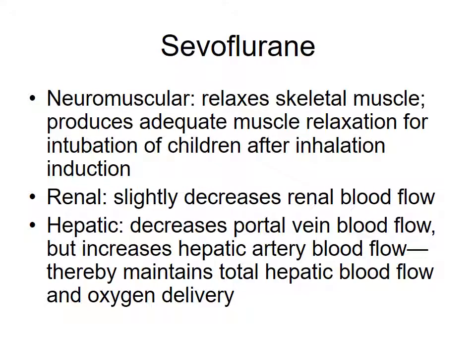It does relax skeletal muscles, and in a child, when you breathe the child down for a procedure and do an inhalational induction with this, they'll just sit there and their breathing slowly goes off to sleep. After you get them deep enough, usually a MAC or more, oftentimes you can intubate them and the vocal cords will be relaxed, and it's enough to allow you to intubate without using supplemental muscle relaxants, so that's kind of a bonus in some situations. Slightly decreases renal blood flow, decreases portal vein blood flow, and increases hepatic artery blood flow, so really total hepatic blood flow is unimpacted.